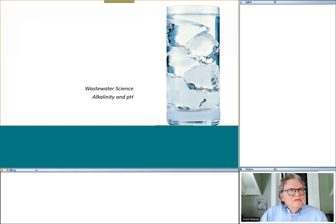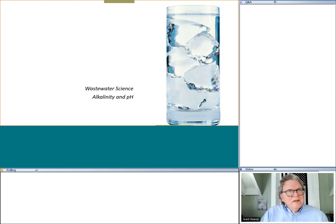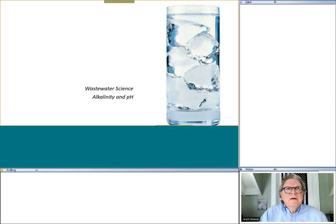So it buffers the change of a wastewater from going to its current condition to a more acidic condition. Not unlike an ice cube in a glass of ice water, which buffers the water temperature change going from cold water to warm water. And as the ice cubes disappear, that's a pretty good indication that your water is about to get warm. So as the alkalinity drops, it's an indication that you're soon, if you don't do something, going to get a drop in your pH, become more acidic. And the relevance of that is going to become apparent as we get deeper into today's presentation.